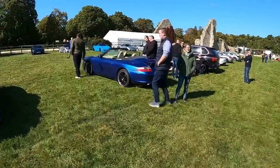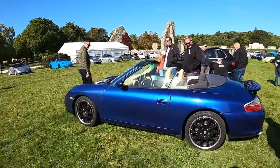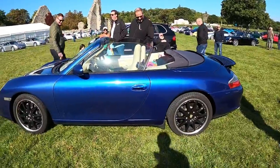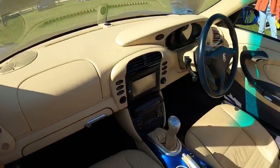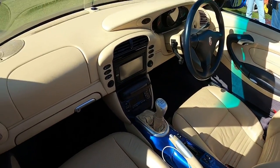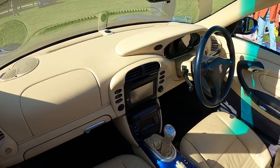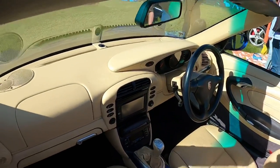Oh, we have a cobalt blue, a nice cobalt blue. I do actually like this. This is the cream interior. Cream interior with the painted center console and the manual. It's got a nice aftermarket, clean looking PCM installed.